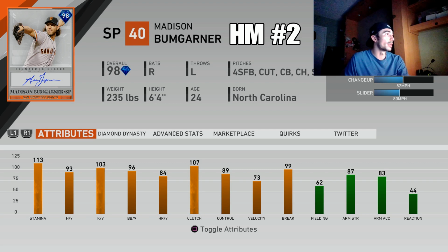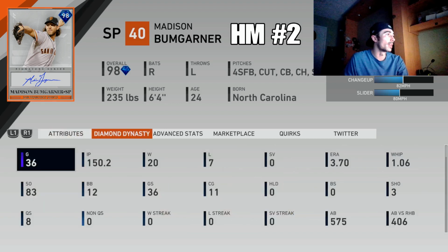This is honorable mention number 2, Madison Bumgarner. A lot of people don't really like this pitcher, but he has been very successful for me. I pitched very effectively with him. The stats that stick out to me are 20 wins, 7 losses, 8 quality starts. If you don't know what a quality start is, it's when the pitcher goes at least 6 innings giving up 3 runs or less. So that's pretty good as well.